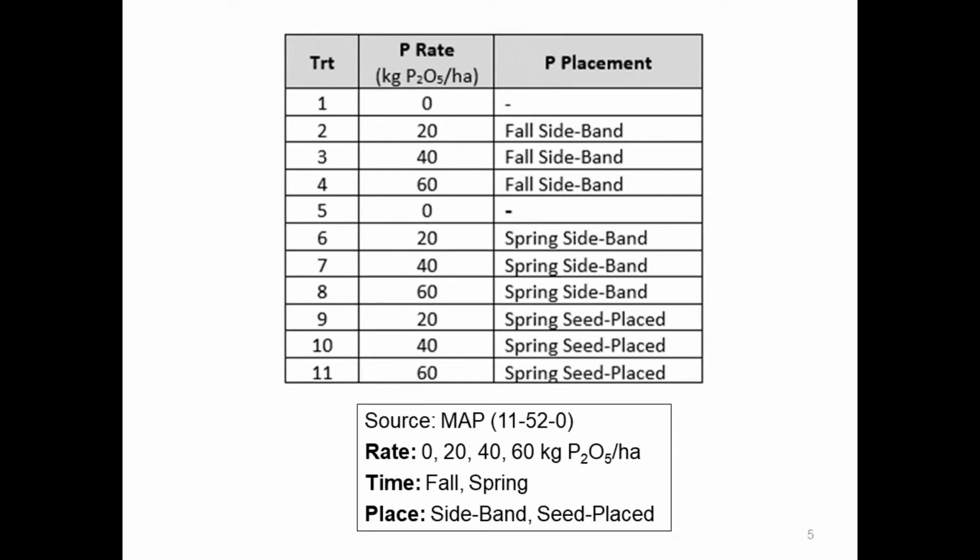So this slide is just showing the 11 treatments that were used in this trial. All treatments received side-banded urea at a rate of 120 kilograms of nitrogen per hectare. And then the phosphorus applications varied. We used the same source, the monoammonium phosphate, and then varied the rate from 0, 20, 40, and 60 kilograms of P2O5 per hectare. And that was either applied in the fall or the spring as a sideband or seed placed application.